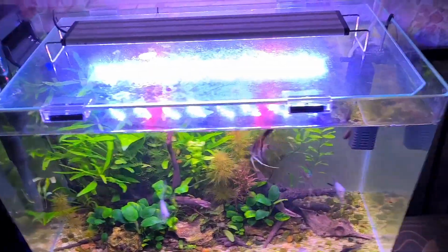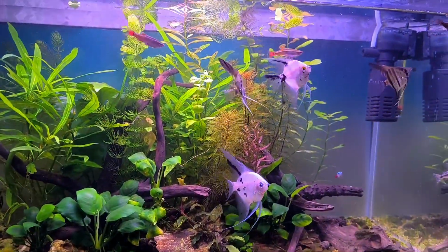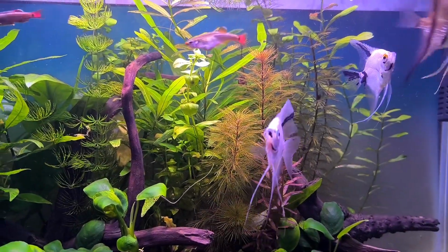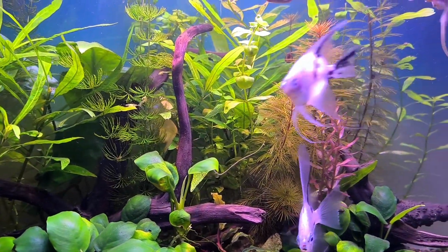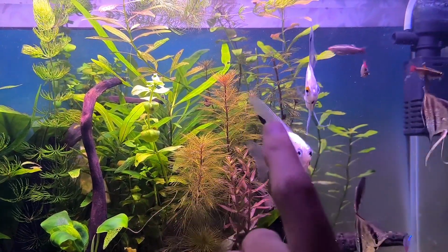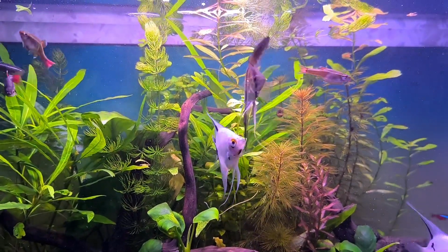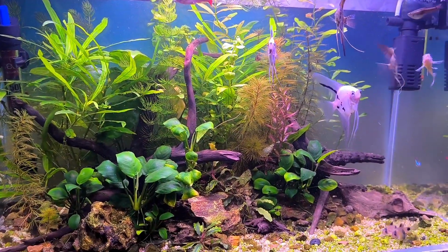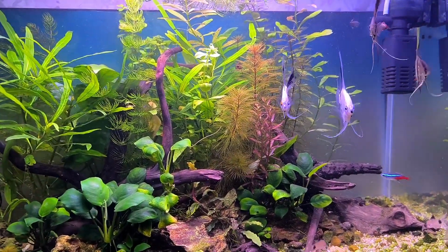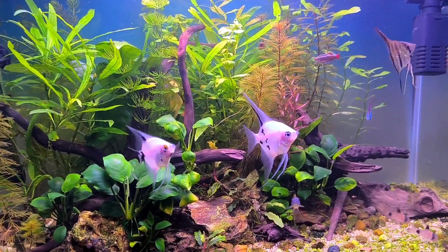Hello everyone, so today we will be taking a look at this aquarium and also feeding the fish. As you can see, now we have a lot of different textures just because I have trimmed and replanted a lot of plants, including this myriophyllum, and this hygrophila also is spreading out, and some rotala that doesn't look very well, but I hope that it will bounce back. Well, because I recently changed the water.